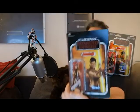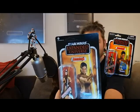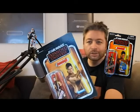We've got Bastilla Shan, and I managed to get that one on a vintage style card as well, which is phenomenal. That one is one of my most treasured ones because Bastilla is one of my favourite characters from the Old Republic games, from the Knights of the Old Republic game. And it says character debut, never before offered as a figure.